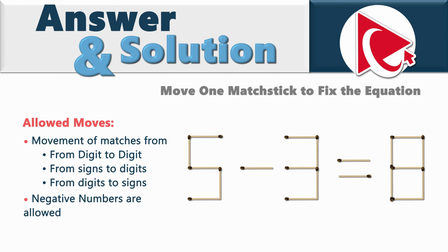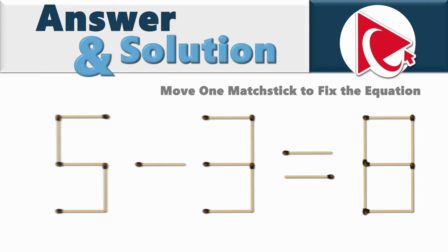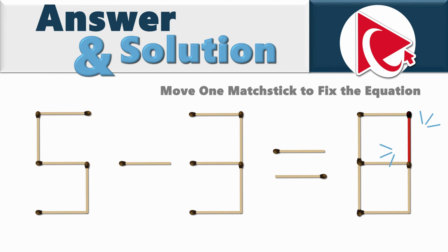With that in mind, let's solve this equation. We need to move one matchstick from the digit 8 to the first digit. This changes the first digit to 9 and the last digit in this equation to 6. And the correct equation here is 9 minus 3 equals 6.